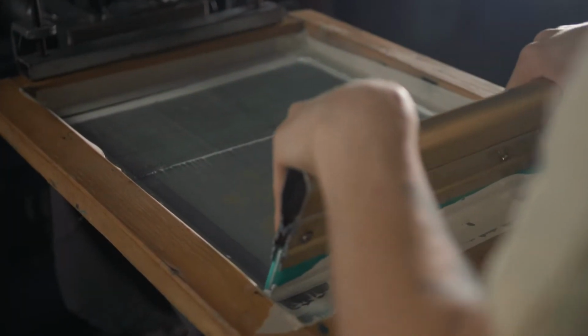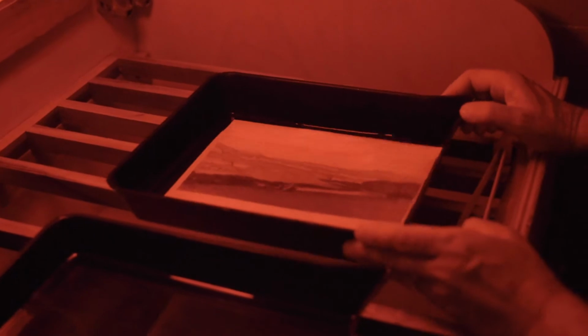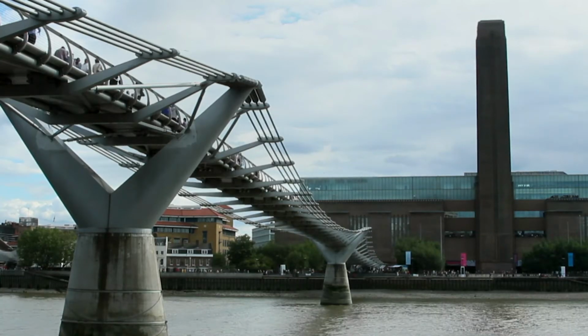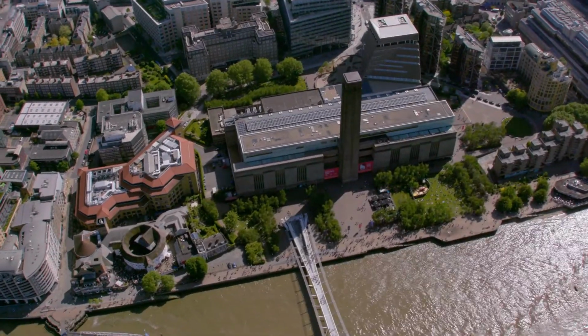The facilities here are really good. We've got a screen printing room which is massive, has lots of equipment in. We've also got a darkroom which we get to use quite often, and lots of Macs that have lots of good software on. So far I've been on 2 trips. We went to the Tate Modern quite recently to look at other people's work and relate it to our work.